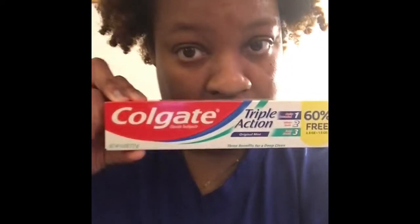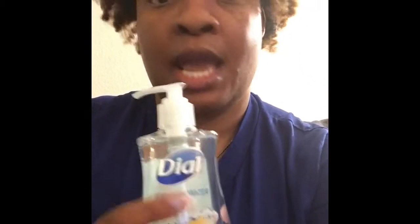Picked up some toothpaste, Colgate. We got the baking soda and peroxide whitening, the Optic White, and Triple Action. So this does everything. Picked up some deodorants. Need that always. Oh, here's some more hand soap. This Dial is the bomb, y'all. I've been using this and it's going really quick around here. So every time I go in the dollar store, I pick some up because this is really good hand soap.